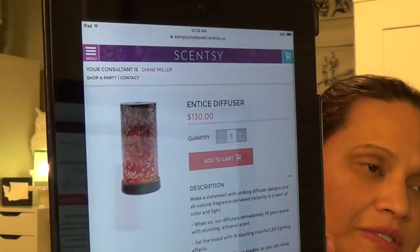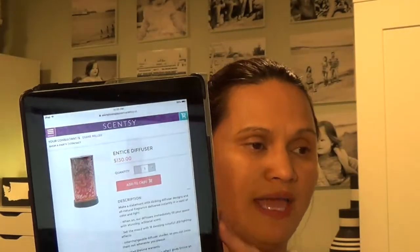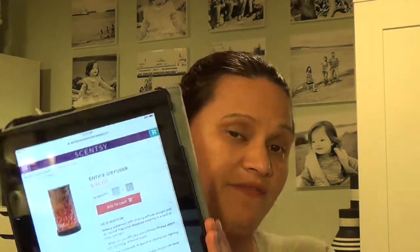I don't have it personally. I have the Stargaze diffuser, but you could also buy the Entice shade itself, if you like that, and if you already have a diffuser. Okay, so that's going out, and the whole system is $130, and then we do have the shade for $50. So I don't know if they're just gonna get rid of the whole system itself and just keep the shade, or entirely the system and the shade together.